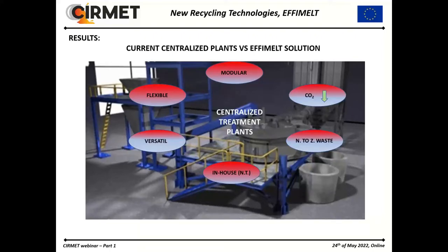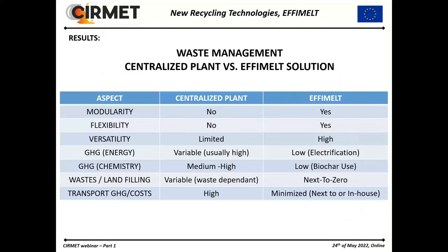If we compare this EFFIMELT focus with the current centralized treatment plants, we find that in terms of the possibility of in-house cell management, the flexibility and modularity, the approach is worse than the EFFIMELT circular economy solution. And in the other aspects, though a lot of improvements have been made during the last years, it's still worse than in the EFFIMELT solution. Here, a summary in a table of the comparison of EFFIMELT versus centralized plants.